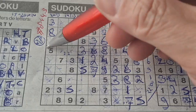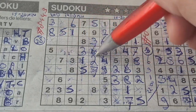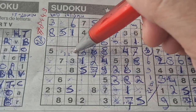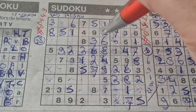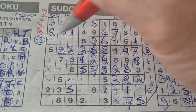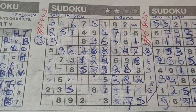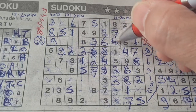Then two missing numbers in this row. The one, the two is missing, three, four, five, six, seven, eight, nine is missing. Two and a nine. We have a nine in the middle third column, no nine there, nine should be here, and the two goes there. Nine in the third column, nine in the second column, so the first column, the only place left for the nine should be there. Four and a nine. We have a nine in the third row, no nine there, nine should be here, and the four goes there.